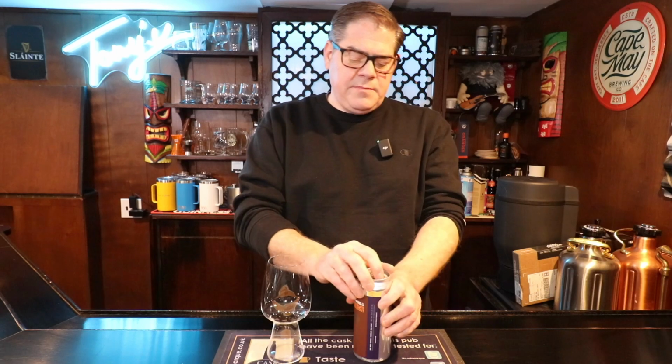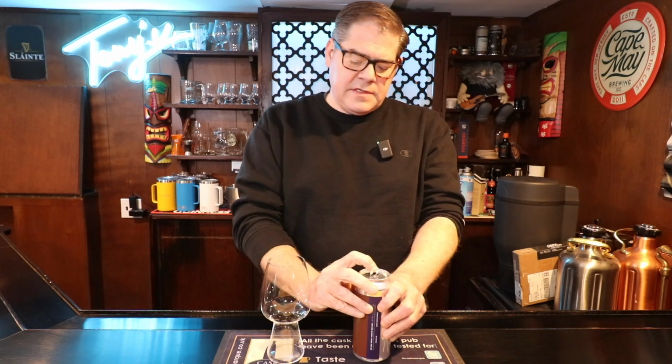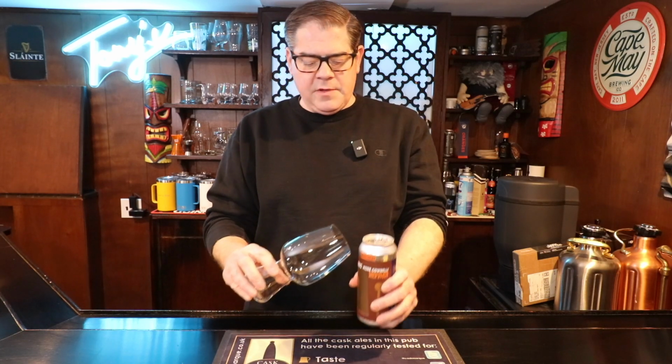I've had other stouts by Singlecut and I've reviewed some of them, and they tend to make a good beer, so I'm sort of excited that this one has wandered across my doorstep. I don't think I bought this one. I feel like somebody left it here the last time we had people over.